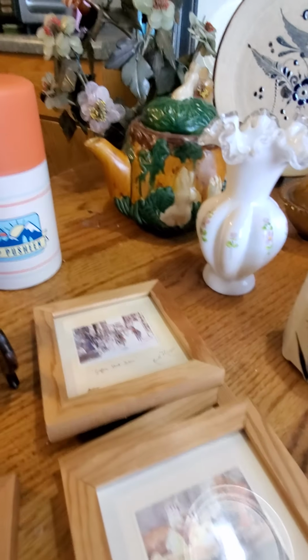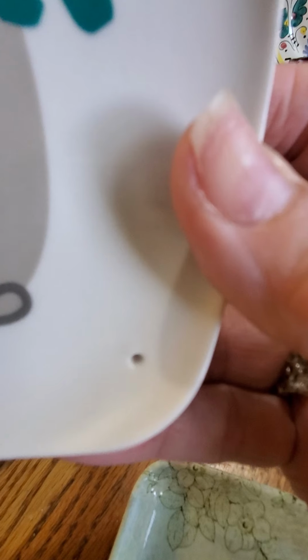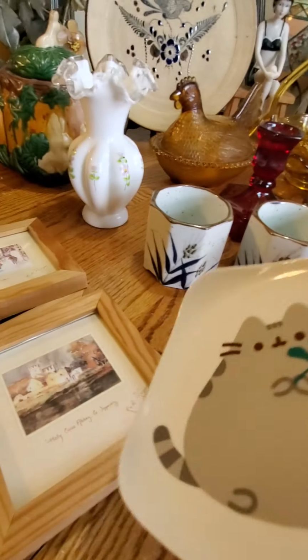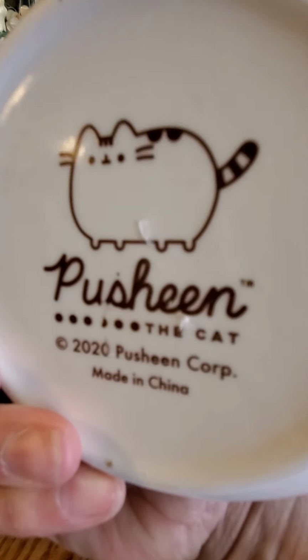So that is not going to be in my eBay store, but everything else that you see here is probably going to be listed at some time or another. There is this trinket dish. It has a hole in it, which I thought was very weird, but you can tell it's a manufacturer's defect. There's no way you could put a hole in there without breaking it. So I think it just kind of came that way.